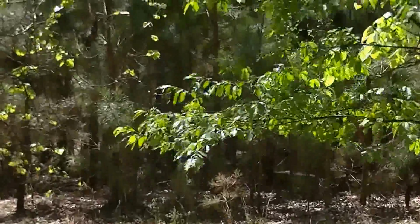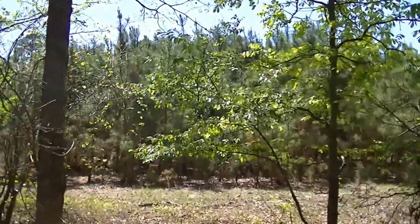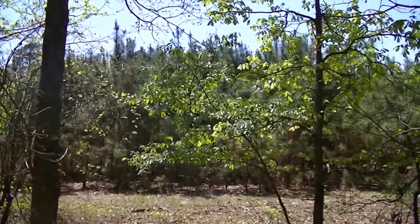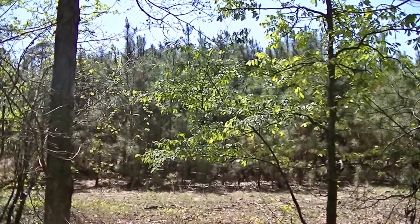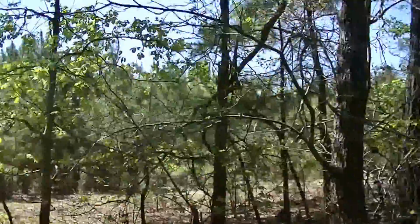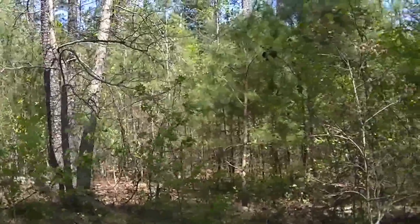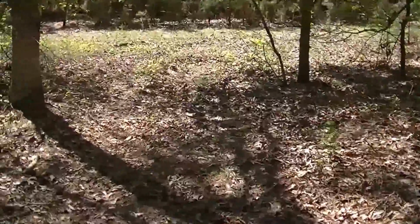Alright, well, I'm still following this area where the overgrown field, this used to be a farm field over here, that they have let go back to growing trees and stuff. They're not farming it anymore. And this is the zone where this old farm field meets the woods, the forest that has been here for years. Anyway, this is one of the areas.